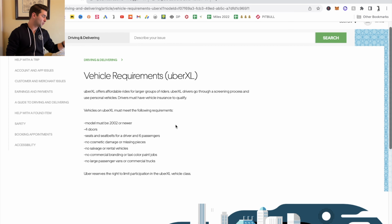In this video, I'm going to talk about the UberXL requirements. Nothing else left to say? Let's get into it. Here are the vehicle requirements for UberXL.